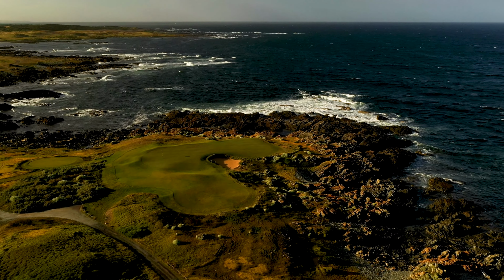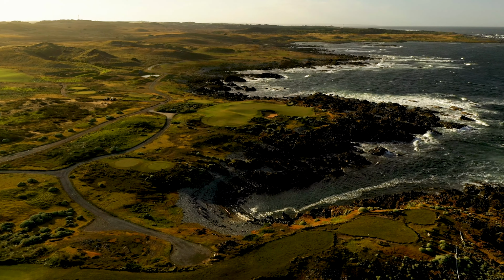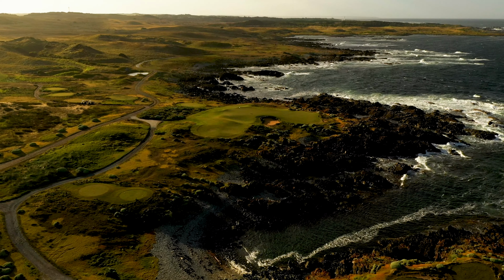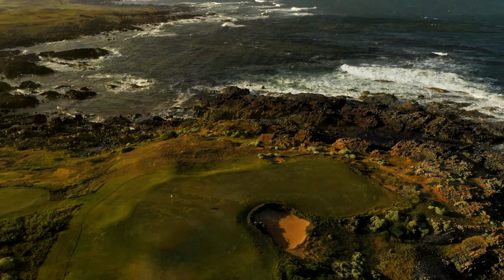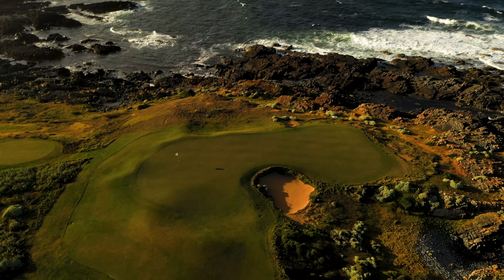The hole is only 130 meters from the back tees, but it's actually fairly difficult to hit the green. The putting surface is really wide, but it's very shallow. If you go long, you're fairly cooked. And if you're short, you've just got to hope that you carry the rocks in front of the green.